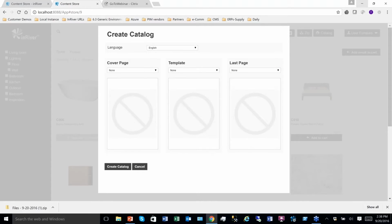And that's a new feature we just added where you can pick the language that you want to do the catalog in. You can pick a template. So let's say I'm doing a cover page. I also have different options. In this case, I'm just going to do 4 products per page. It's a template that's already been set up for me.